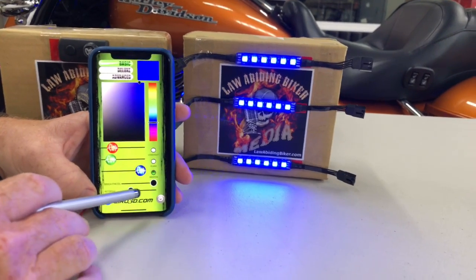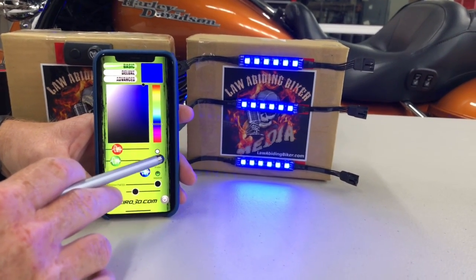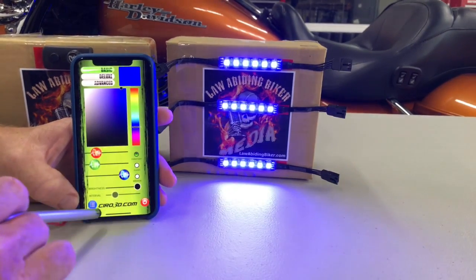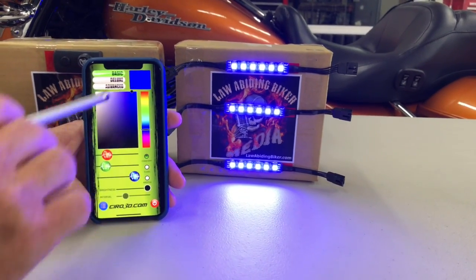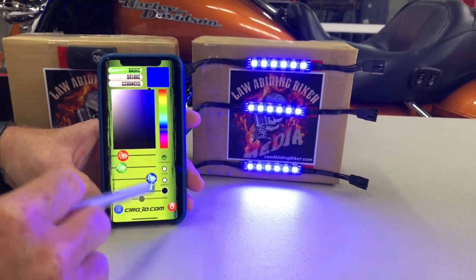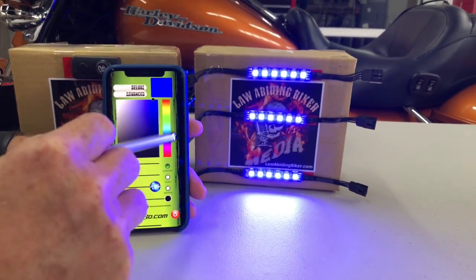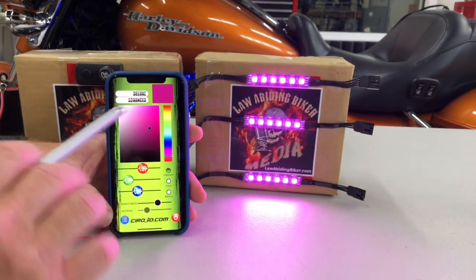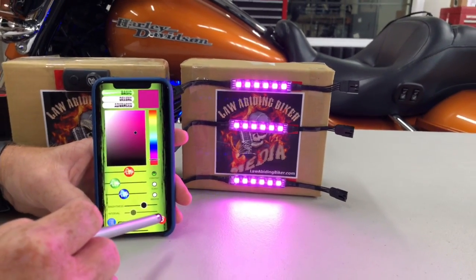You can adjust brightness and intervals, flash, consistent, and so the lights are on consistent. You can have your power button and all that kind of stuff. Now we're running off the app. Before I was running off the controller. You can see that change. You can adjust your different colors, drag it around, and do all that kind of stuff. None of this has changed, which is really cool.